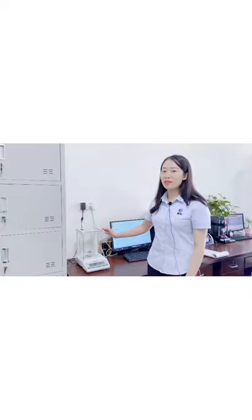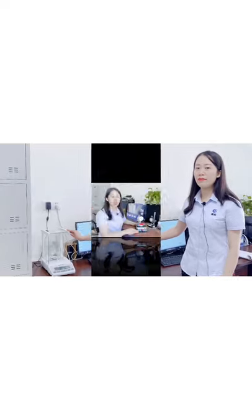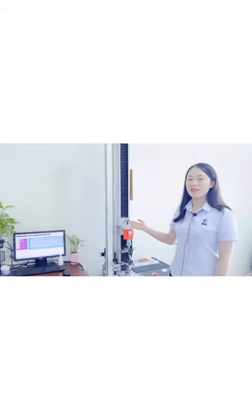This one is density determination kit. It is used for testing density. This one is hardness tester. It's used for testing hardness. This one is tensile tester. It's used for testing tension, compression, bend, shearing force, adherence, peeling force, tear stress of specimen, semi-product, and finished product.